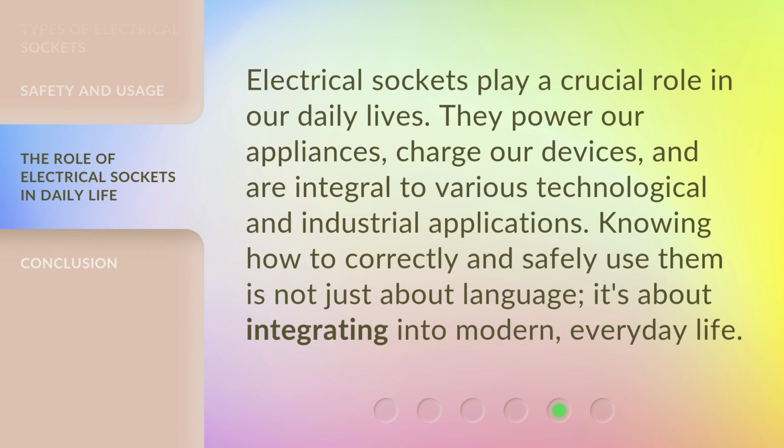Electrical sockets play a crucial role in our daily lives. They power our appliances, charge our devices, and are integral to various technological and industrial applications. Knowing how to correctly and safely use them is not just about language. It's about integrating into modern, everyday life.